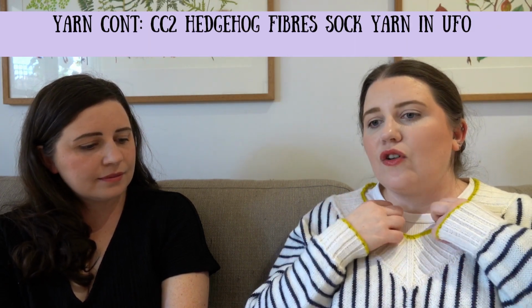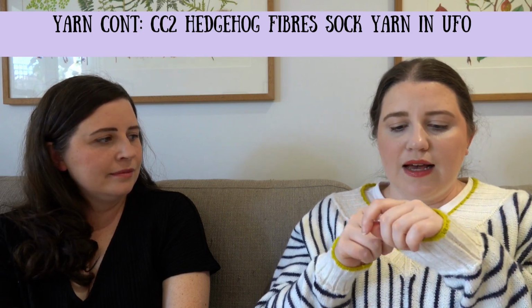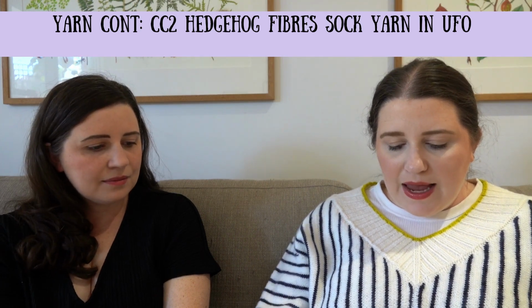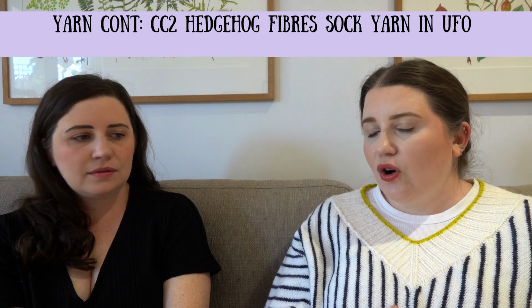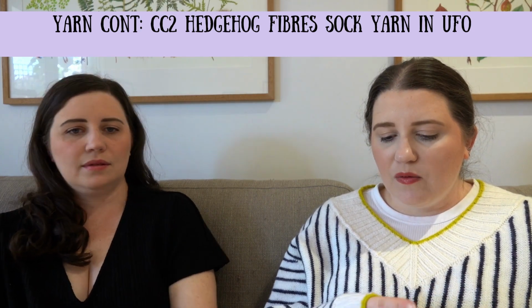And then for my second contrast, which is just used for the last 2 rounds of the cuff, and then also the hem, the waistband, and the neckband, I used Hedgehog Fibres, their sock yarn in the colorway UFO, because I kind of feel like a fancy tennis player in this jumper. Yeah, it does look a bit sporty, like you're going to Wimbledon. Exactly. That's why I thought this color would be good.